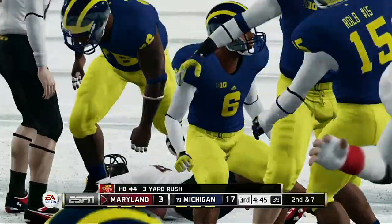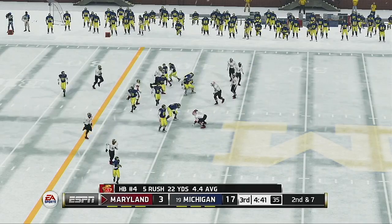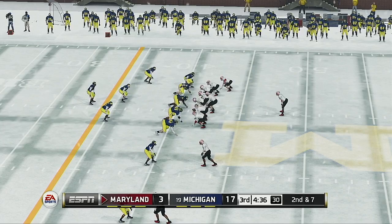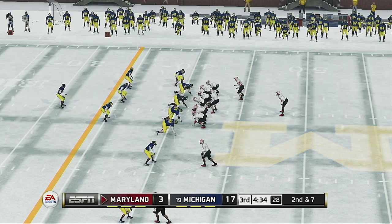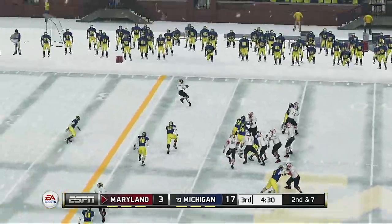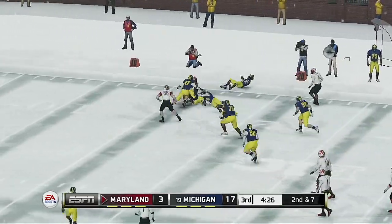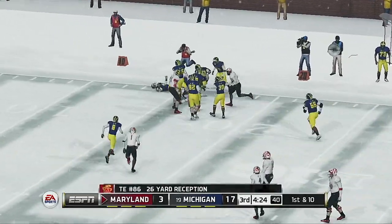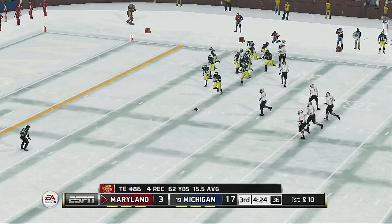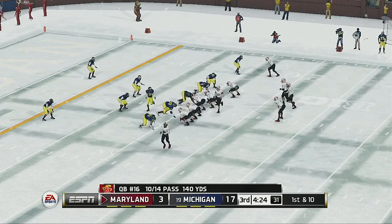And he tackles him hard at the 42. That'll make it second and seven. He's got it with room to run. And they make the stop at the 16. Number 15 on the tackle at the 16-yard line. That makes it first and 10.